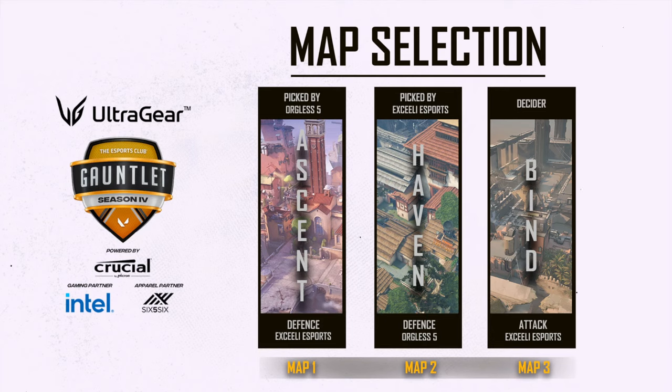Well, there is a map that I would be excited to see, and that is Bind, because Bind is something that I think would test both of these teams a little bit more than Ascent, that's for sure. But whether or not we're going to see it is a question. And I think that this map pool falls a little bit more into the favor of ORGLESS5. I think they're very comfortable with Haven as well, especially having chosen Haven in a couple of BO3s in the past. I think they had chosen it in the last match of their group stage.